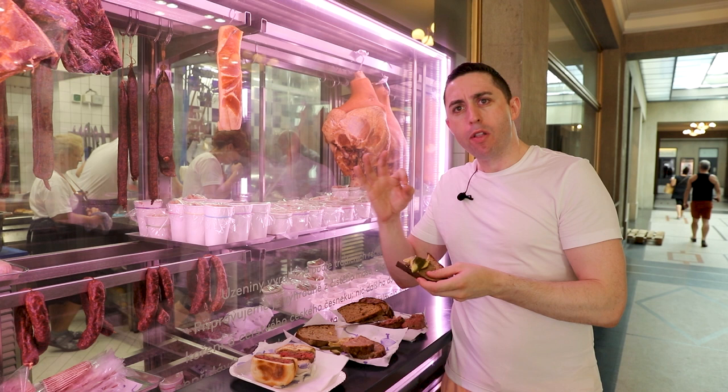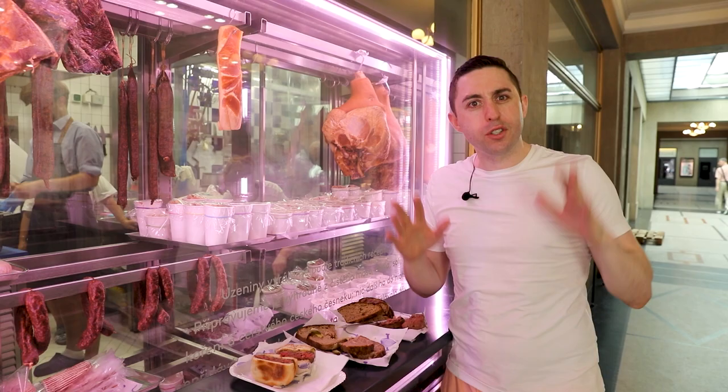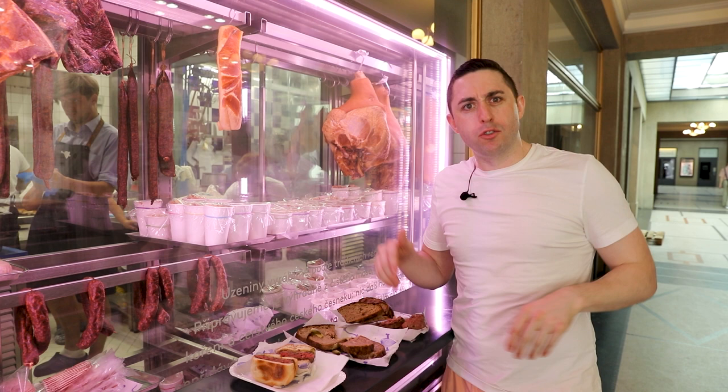That meatloaf was made for my mouth. Amazing. So many different herbs in there. That is like someone's grandma just cooked you a nice meatloaf on a Sunday night.